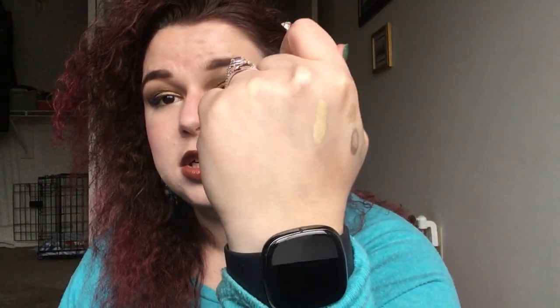Then this is in my project pan. So again, there's 21 items in that project pan. They're all going to be in here. This is the e.l.f. Molten Liquid Eyeshadow in the shade Liquid Gold. This is starting to dry out already. But it is a very yellowy gold. You'll see that? Quite yellow. It's pretty though. I've used it once, maybe twice as like a cream shadow.